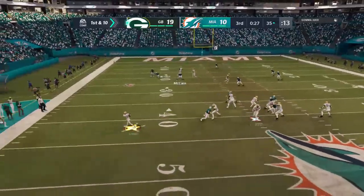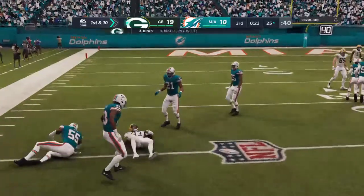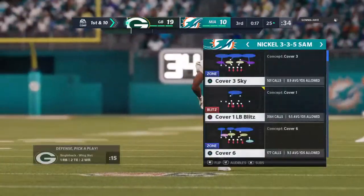So after the INT, it's Rodgers. And they're able to get this one past the 30 down to the 25. 10 yards there to start the drive, and just enough by about the length of the football for a first down, Green Bay.